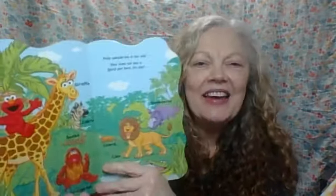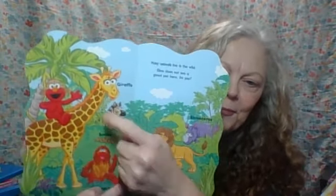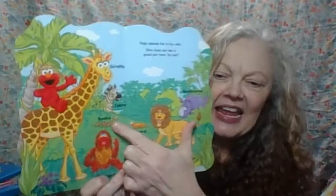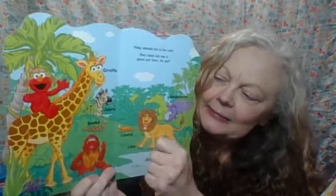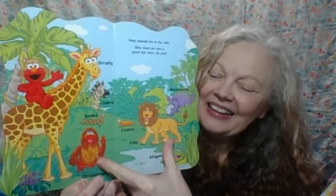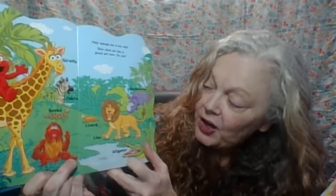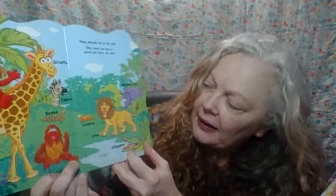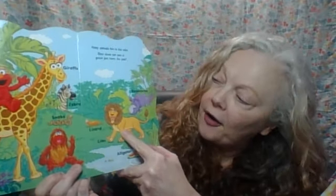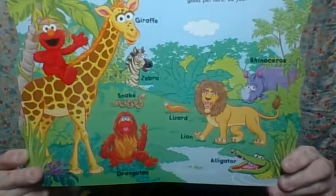Many animals live in the wild, like a giraffe, long neck there, a snake, an orangutan, a lizard, a crocodile, ooh, a lion, roar, a rhinoceros, so many animals. Elmo does not see a good pet here. Do you?